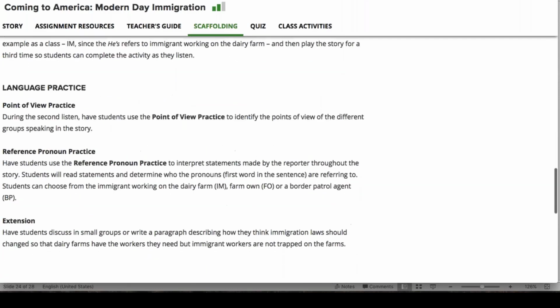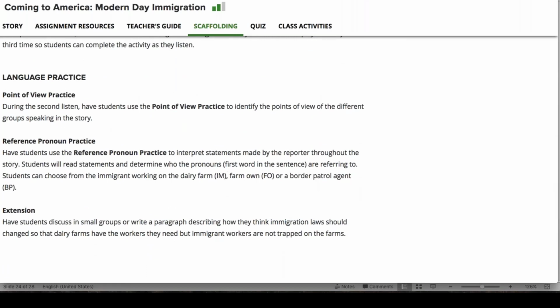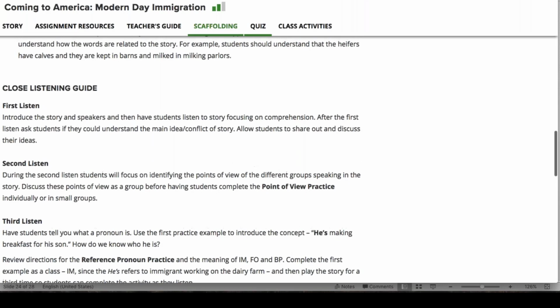And then lastly, we have language practice. This just helps you meet the language objectives listed above, and it uses some listening organizers to help students focus on one aspect of the language in the story.